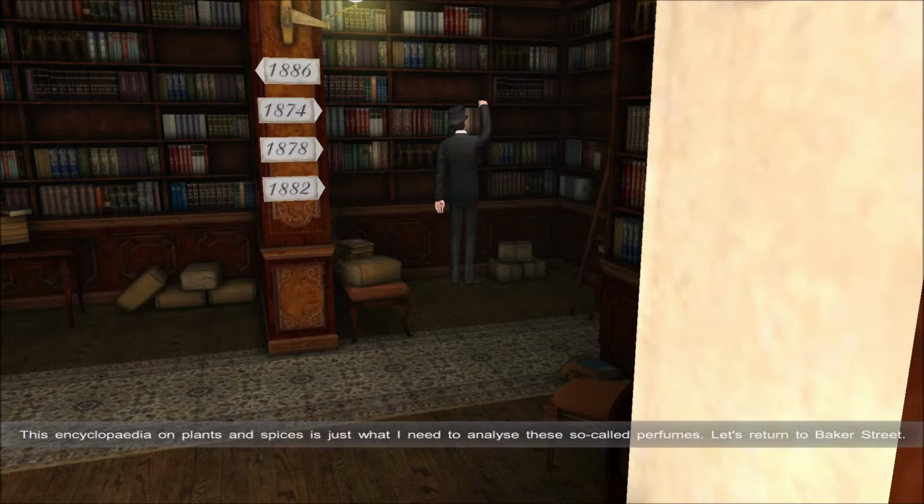Now we can test those. This encyclopedia on plants and spices is just what I need to analyze these so-called perfumes. Let's return to Baker Street.